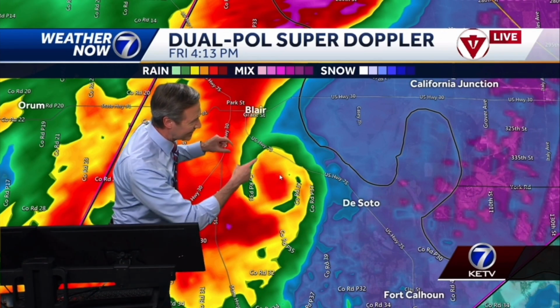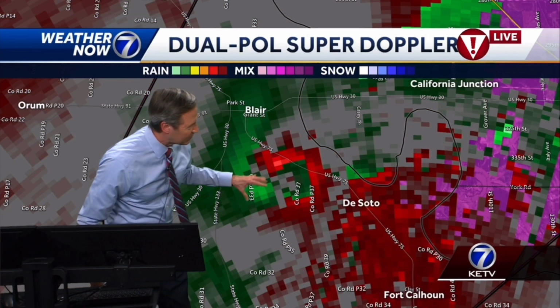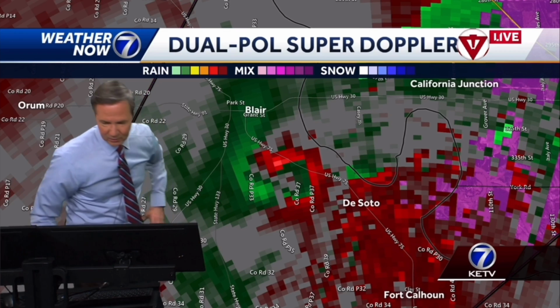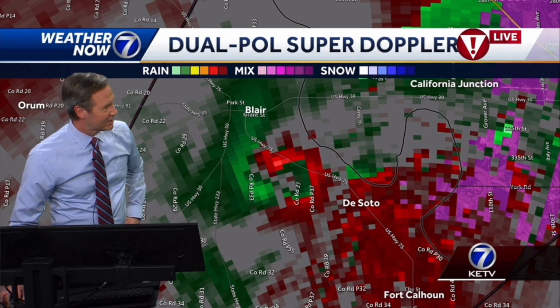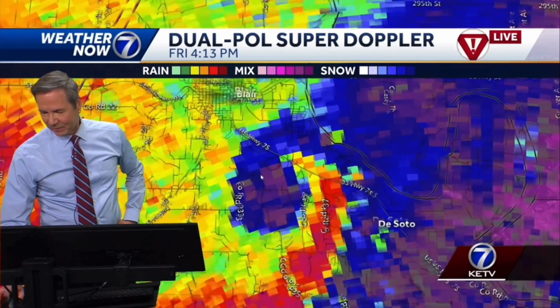We think this is still a tornado here in this area of Washington County, just between Blair and DeSoto. So here is Blair, here is DeSoto. This is a tornado occurring right through here. This is the velocity, toward Omaha, away from Omaha right here. And then this is the debris signature right there still. So there is Highway 75. I'm just going to zoom in.